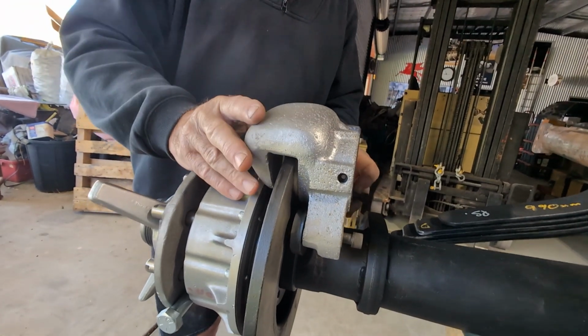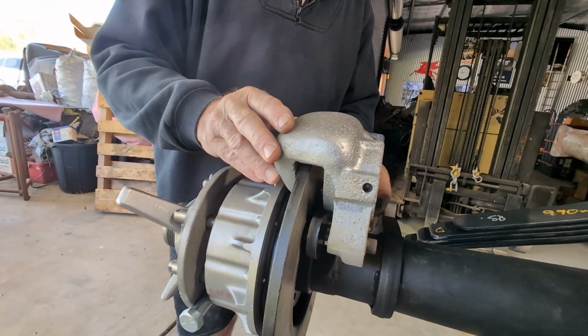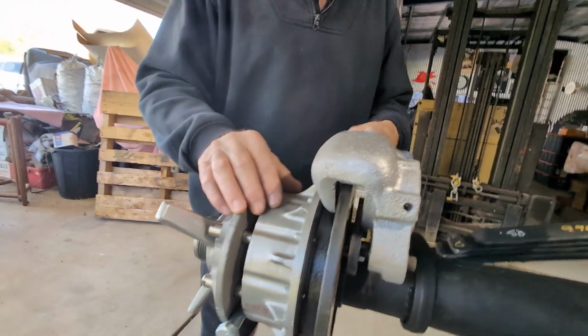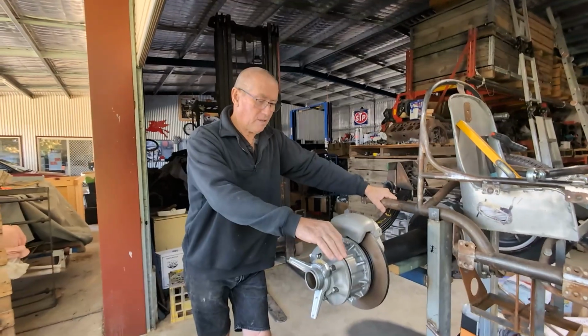Yeah. So it starts midway. Yep. And moves that way because the pistons come out further as it wears. Yeah. As it wears. Yeah. So they're pretty... Ted Hillebrand copied.